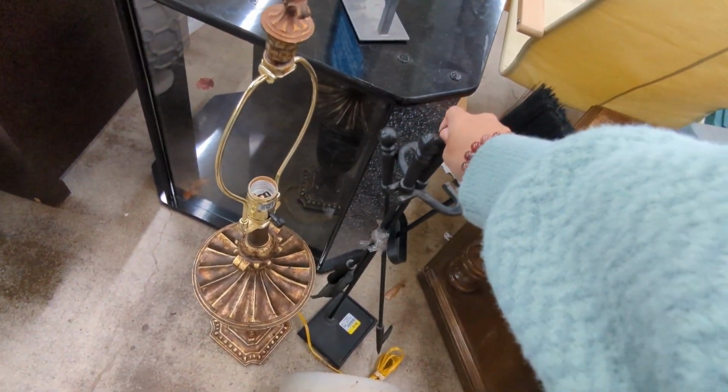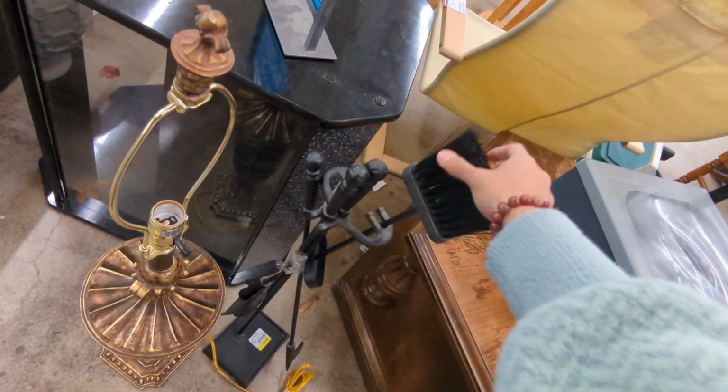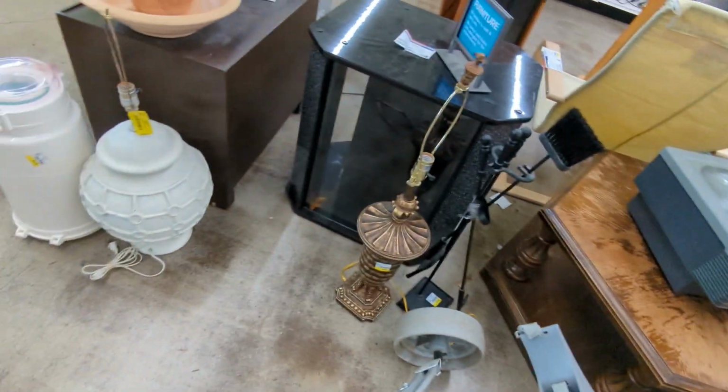I thought this was cast iron, but it's not. It was actually pretty flimsy, so I'm not sure. Probably contemporary, you know.